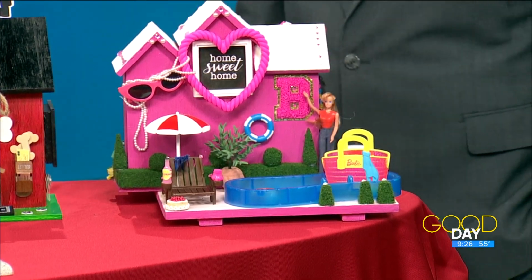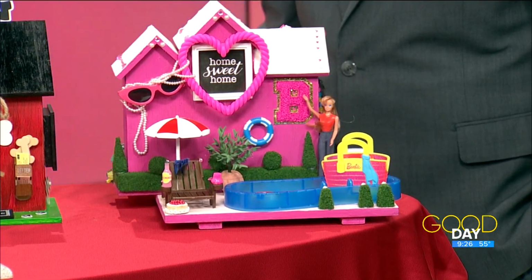I know, yeah. And you said that there are some parameters, but not a whole lot, right? So it has to be made out of wood, certain size. Yeah, we kept the size parameters just basic, between this size and that size, so we didn't get something completely off scale, and that they had to be made of wood.